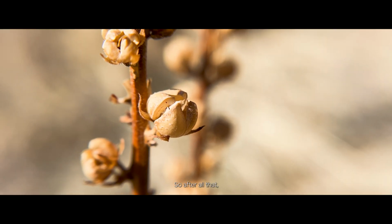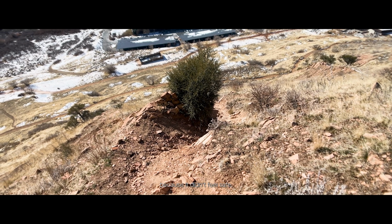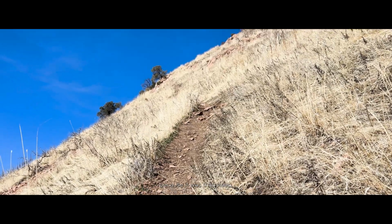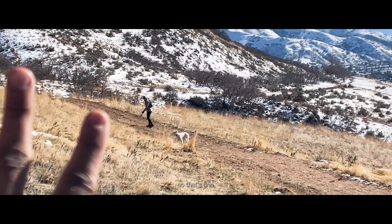So after all that, going down was no joke. I couldn't even stand properly because it didn't feel safe. So I literally had to sit and slide my way down because it was that steep. But I finally made it, so that's fine.